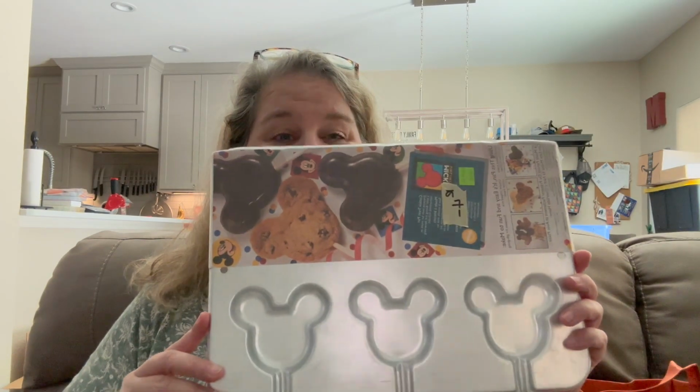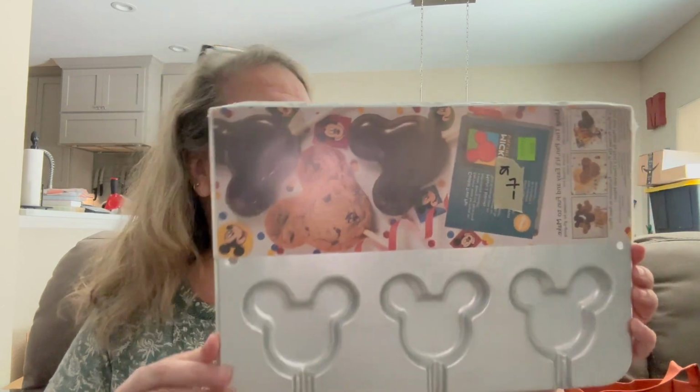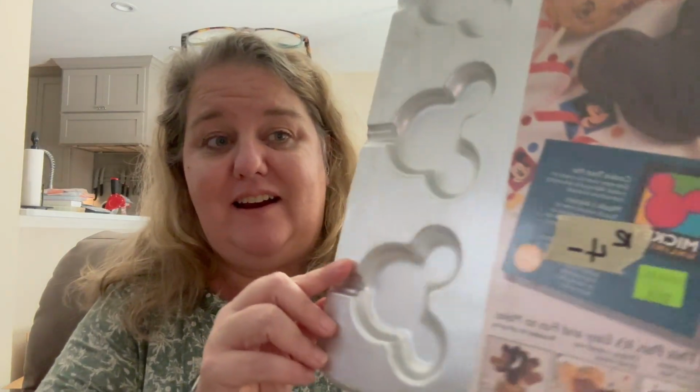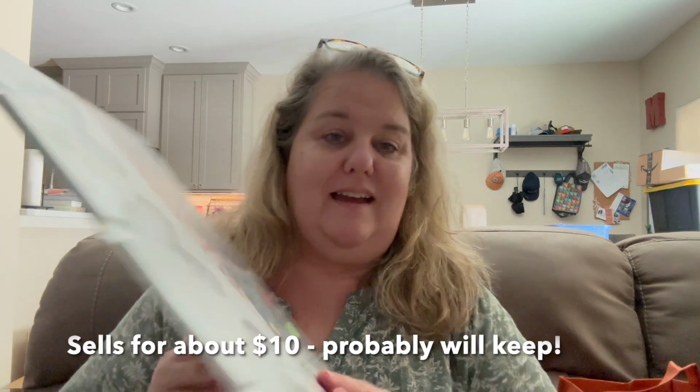I got this, and you can see it was $4, but you can make your own Mickey ice cream bars, right? And it's Mickey Unlimited branding on there. Oh, wrong way. Which is way cool. 1995 Wilton Cake Band, sealed. And I spent $4 on it.